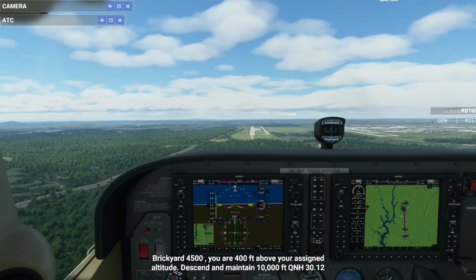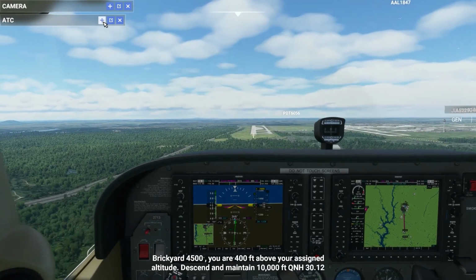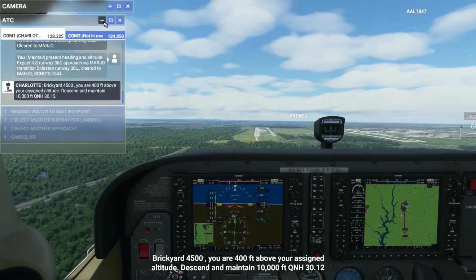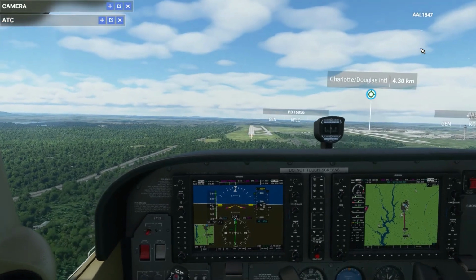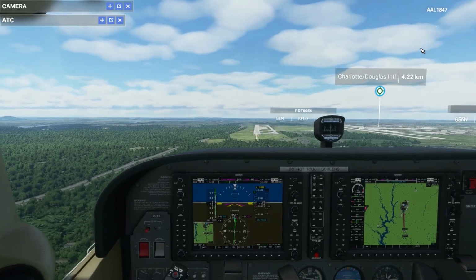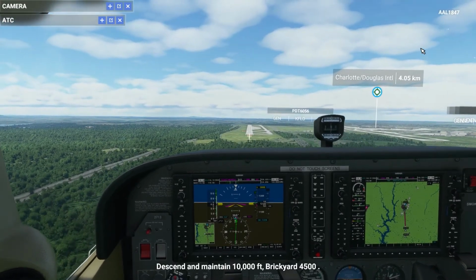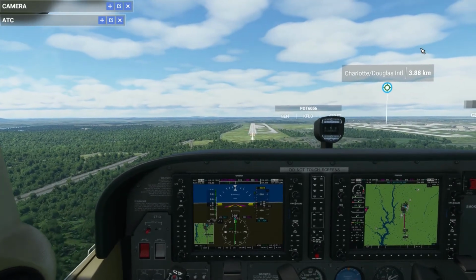Brickyard 4500, you are 400 feet above your assigned altitude. Descend and maintain 10,000 feet, QNH 30.12. Descend and maintain 10,000 feet. Brickyard 4500.